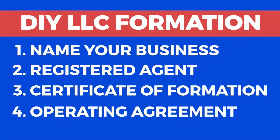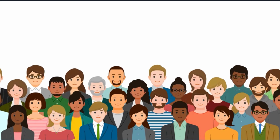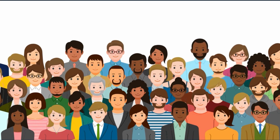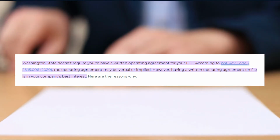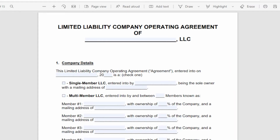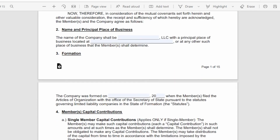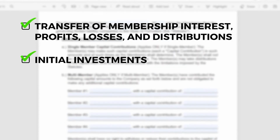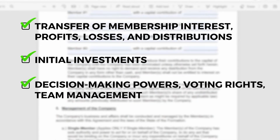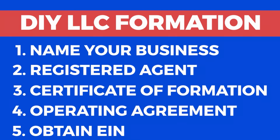Step 4. Preparing an operating agreement. Now, an operating agreement is a good idea to have in place with the other members if your LLC has more than one member. Although a limited liability company operating agreement is not required for Washington, your operating agreement should clarify how your company or business will handle big picture issues. These include the transfer of membership interest, profits, losses and distributions, initial investments, decision-making powers, voting rights, team management, and lastly, dissolving the business.